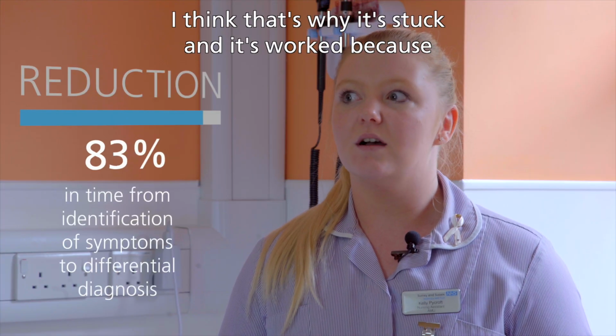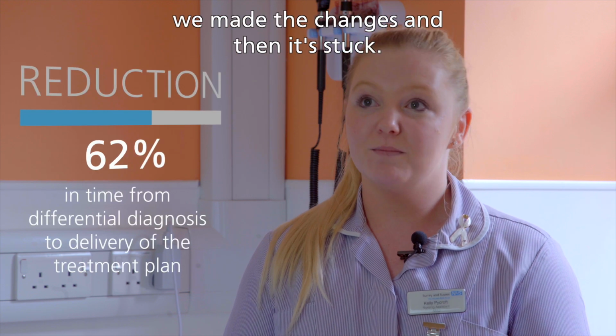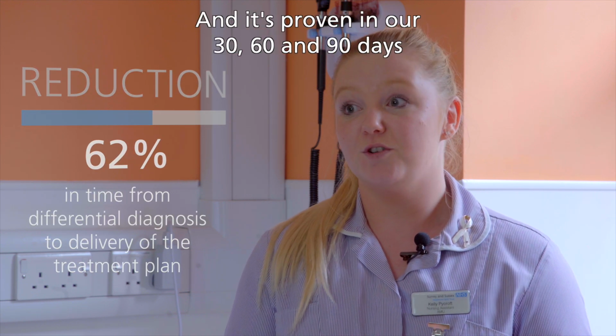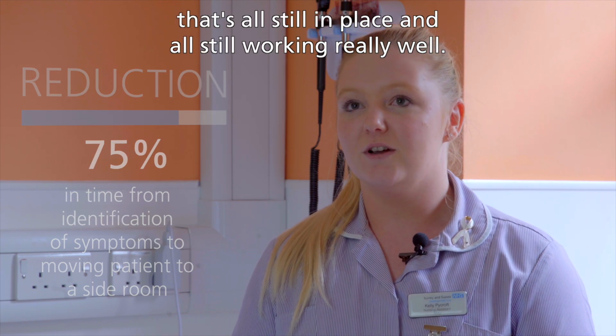I think that's why it's stuck and it's worked, because it came from us. So we decided to make the changes, we made the changes, and then it's stuck, and it's proven in our 30, 60 and 90 days that it's all still in place and all still working really well.